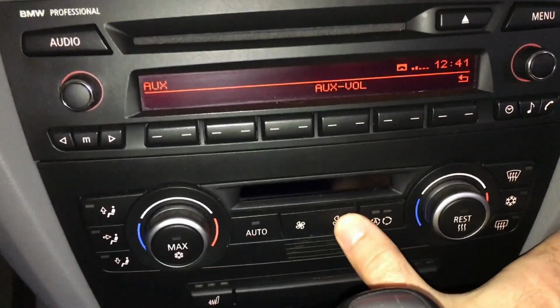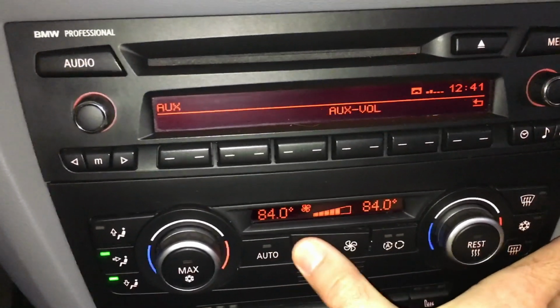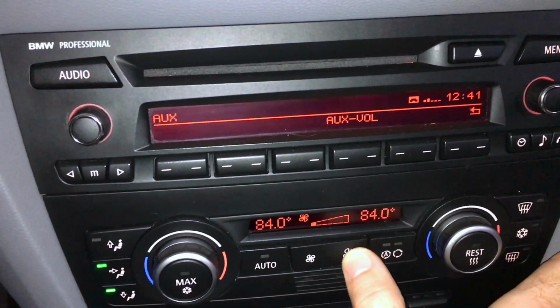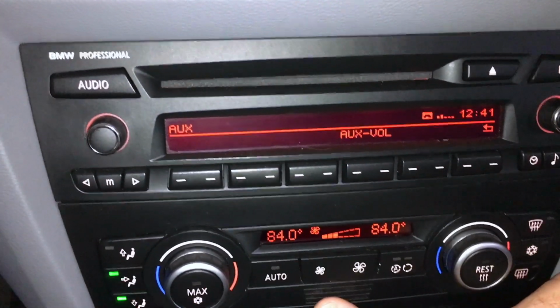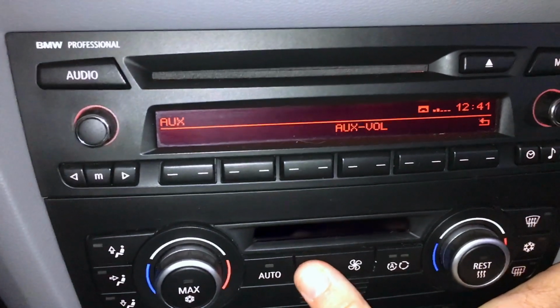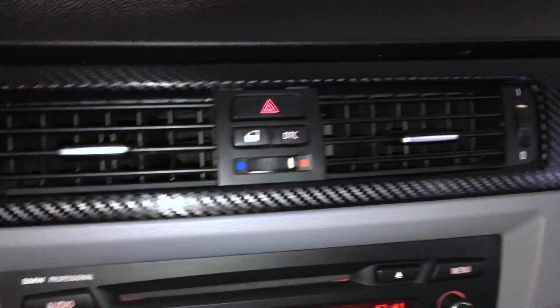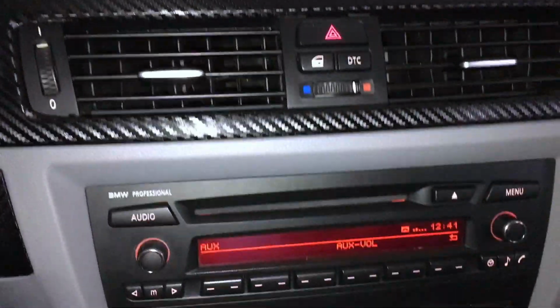When I turn it on, the screen lights up. It acts like it's working, but it doesn't blow any air. Doesn't matter if it's on defrost, hot, cold, whatever. It doesn't work. I'm not sure if you can hear that right there, but it is trying to turn on. You can hear it go like, but it's obviously not doing anything. No blowing coming out of any of the vents at all, no matter what you do.